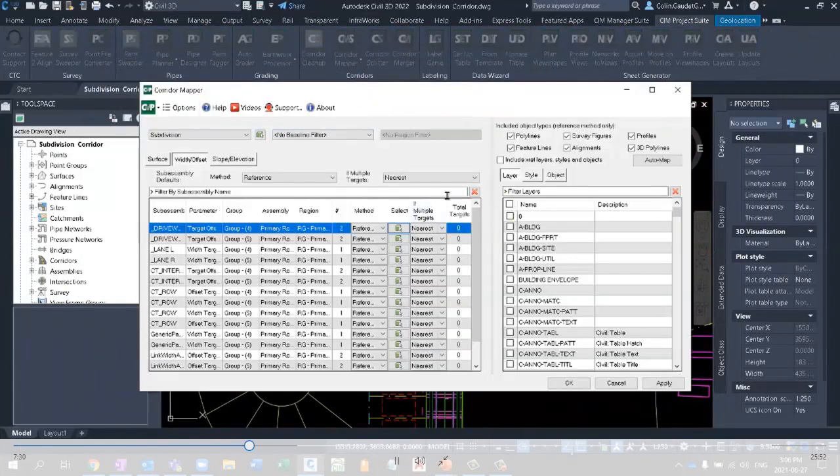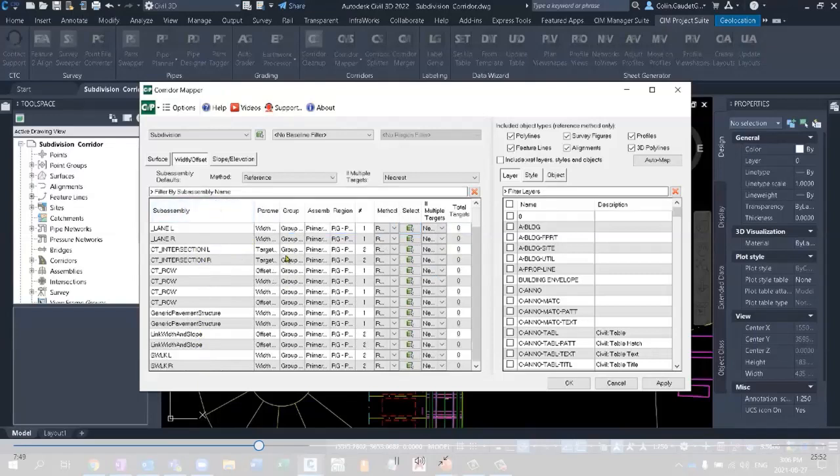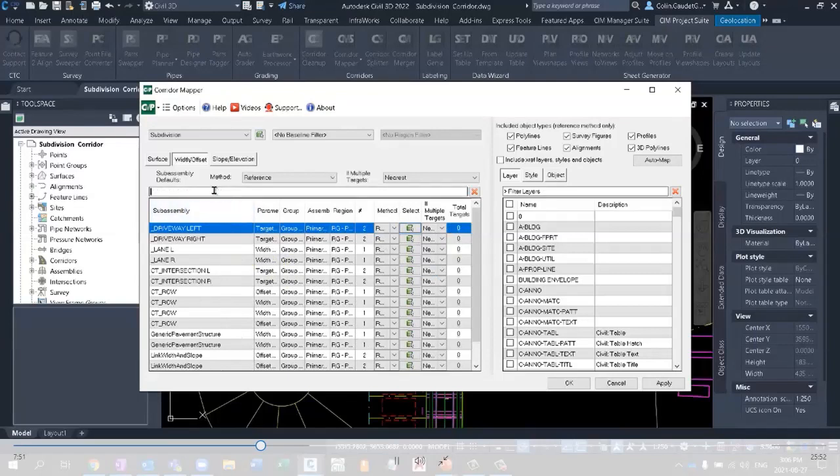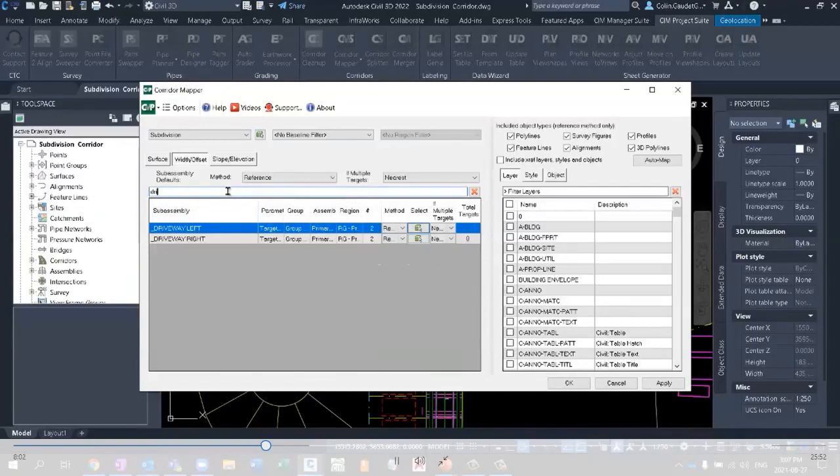Opening up Corridor Mapper, this is what we're left with. Now, it might be overwhelming at first, but there's lots of stuff we can do, and it's very user-friendly to kind of get us started. I've gone ahead and I've named most of my sub-assemblies in here, or at least the important ones. Now, if I didn't, or if I had a lot of different sub-assemblies that had these targeting options, I can use the filter command. If I want to start out and say I want to target all of my driveways for starters, I can start typing driveway up there, and it's going to refine the list for me. Now I'm just looking at my 2 driveway sub-assemblies.